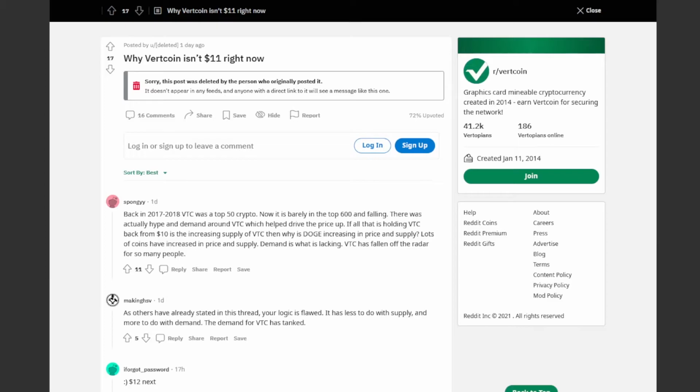The idea was basically that as coins are being mined, the supply is going up, but the demand just isn't there, so the price just kind of keeps going down.